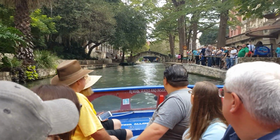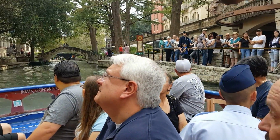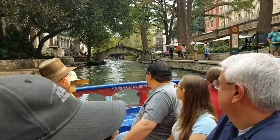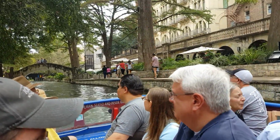And here we are, folks, right back where we started from, which means we're coming to the end of the tour. Ladies and gentlemen, I'd like to thank you for joining us here at the San Antonio Riverwalk. I hope I brought some history to you, and a better appreciation of your vacation stay here with us, also a little bit of entertainment.